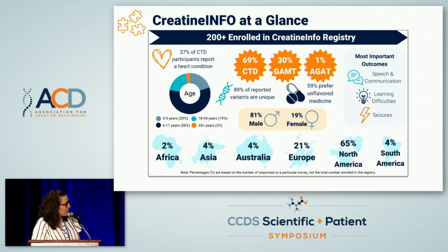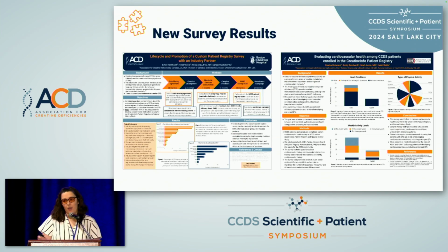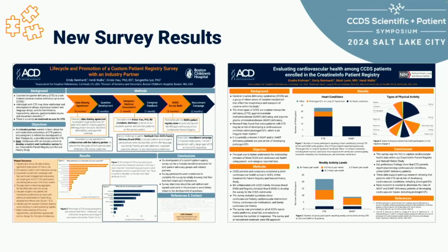Just pressed for time, so I'll skip ahead. Hopefully some of you were able to attend the poster session last night. We have a couple of posters about the work that we're doing. We have about two surveys that we launched on the registry. The first was a partnership with an industry collaborator where we developed a custom survey assessing oral medication preferences, and that was a really fun survey to develop with some very interesting findings, so I encourage you to go next door and check that out.